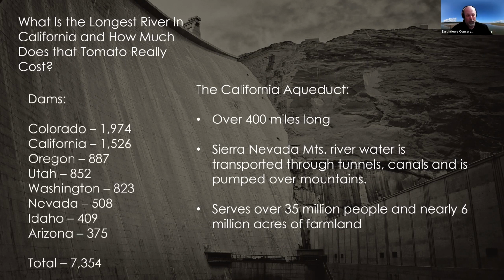But just to look at a little bit of the infrastructure in the Western US, there's a total of over 7,000 dams. Oregon's chiming in at 887. I'm not sure if those are shared with Washington on the Columbia, but that's only like 14.